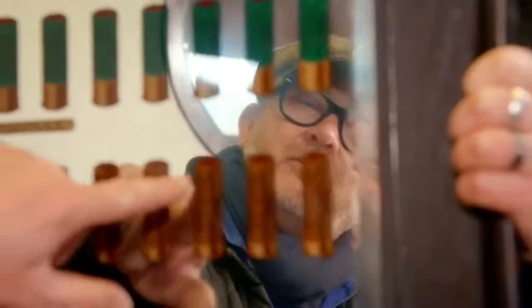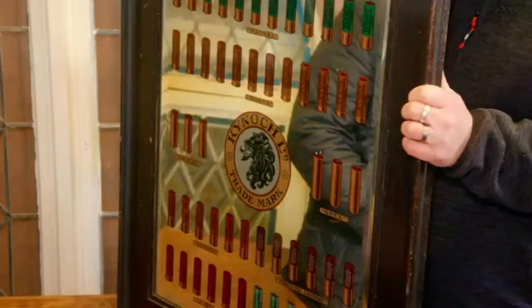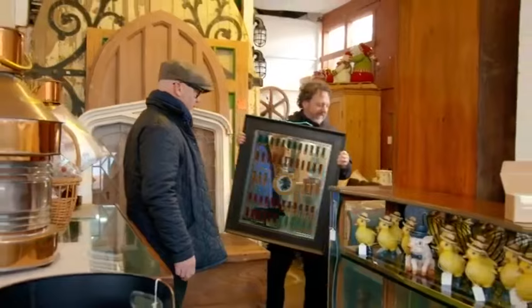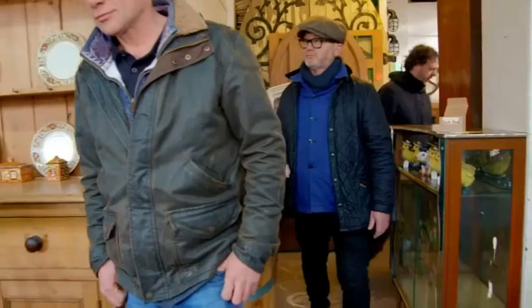Bang on. Nice. But this is really nice and clear. I really like it. I'll give you £1,000 for it. Brilliant. Happy? Happy. £1,000 for that, that's fine. Now I own two of them. I'll sell them as a pair, which is way more valuable, way more desirable as a pair.